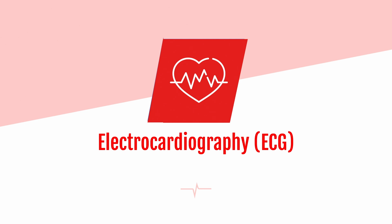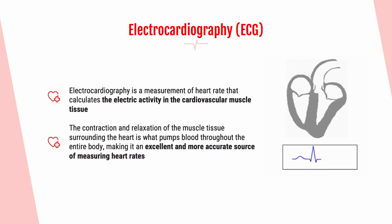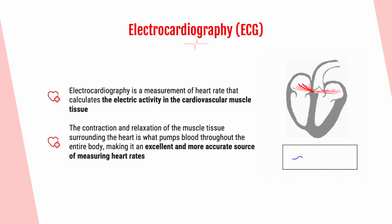Now let's look into the electrocardiography method. Electrocardiography is a measurement of heart rate that calculates the electric activity in the cardiovascular muscle tissue. The contraction and relaxation of the muscle tissue surrounding the heart is what pumps blood throughout the entire body, making it an excellent and more accurate source for measuring heart rates. Let's take a closer look into the significance of ECG.